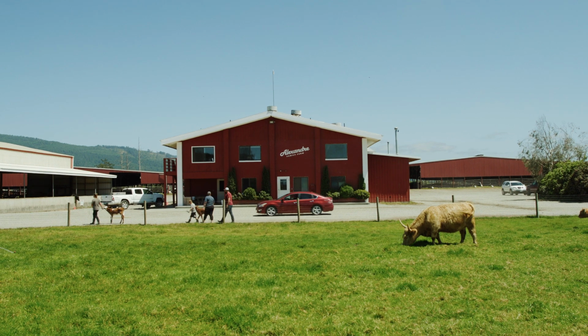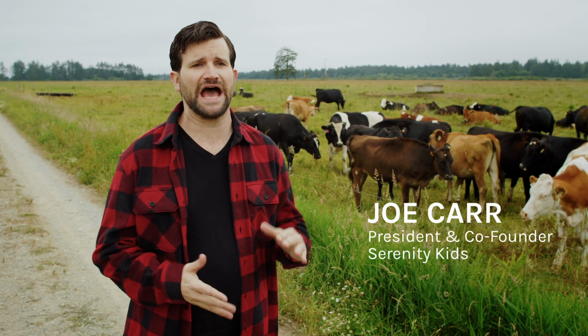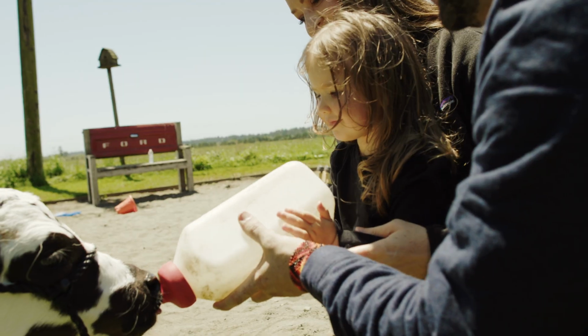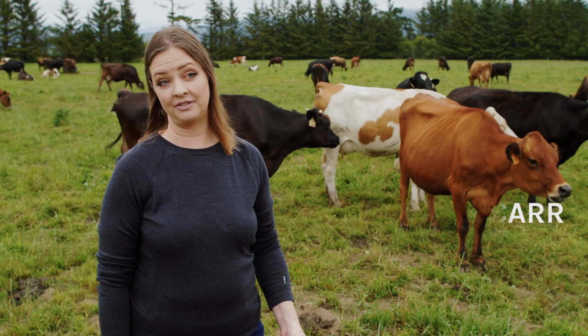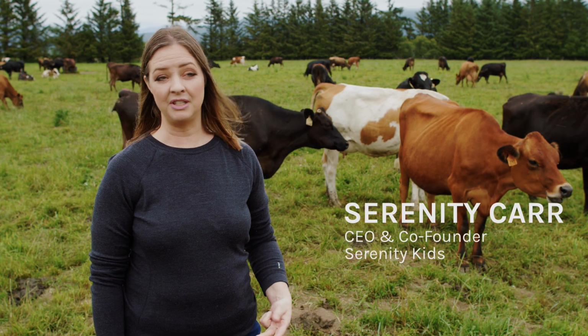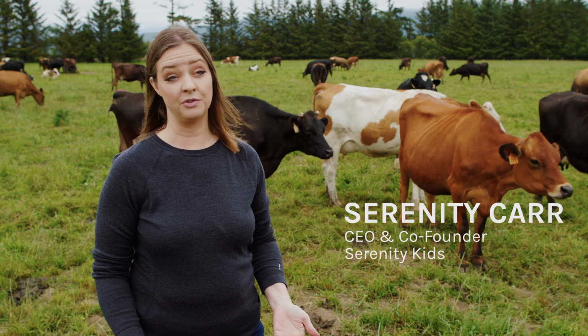At Serenity Kids, we support American family farmers that treat their animals ethically, that care about the environment, and also care about future generations. We have really high sourcing standards, both for the veggies and meats that go into our pouches, all of the ingredients that go into our puffs, and this formula product was no different.